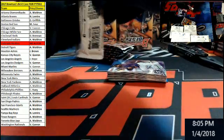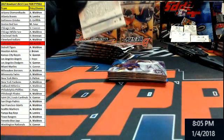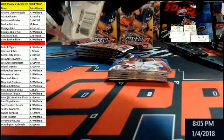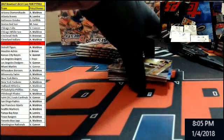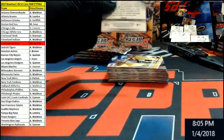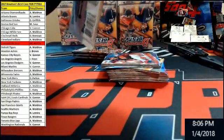What I'll do is I'll put all autos in top loaders here. And then anything that's big numbered, I'll throw in a top loader. Everything else that is a hit, I'll put off to the side and case it at the end, because I know a lot of you guys are probably in that other break. That should be pretty much it. Like I said, everything will be shipped. You guys have tracking tonight. I refuse to go to bed until I get shipped out.